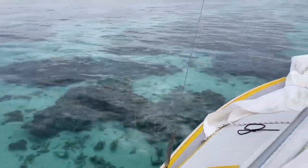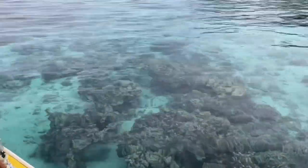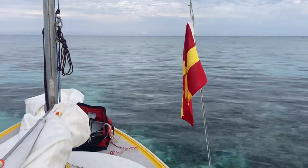So we're just heading out. It's a couple of hours before high tide, but we're managing to slip out of here okay. It's pretty flat, there's no waves out here where we're heading.